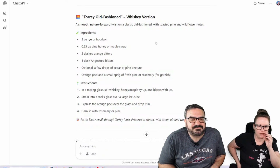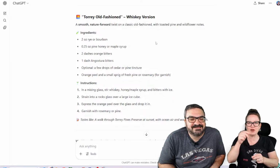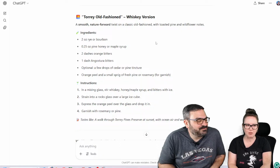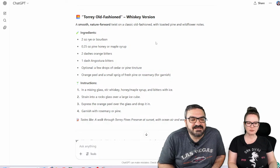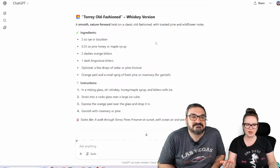Orange peel and a small sprig of fresh pine or rosemary. You could put some Torrey Pine in there. Yeah, I think Torrey pine needle wouldn't really go very good in a drink because it's really long. Yeah, you might poke yourself in the eye with it. Rosemary, I could see. The mixing glass to the whiskey, maple syrup. This is okay. Anyway, ChatGPT has invented this drink for us, and maybe we'll try it sometime.